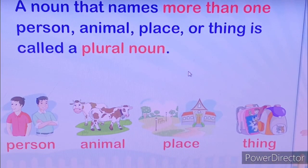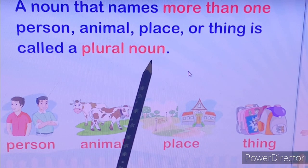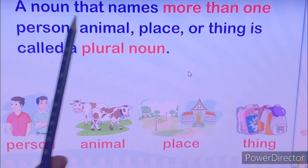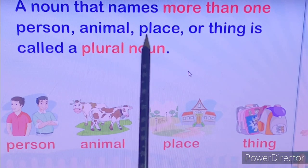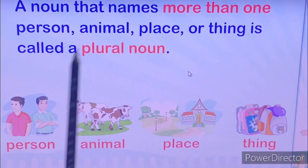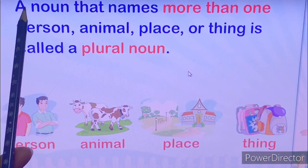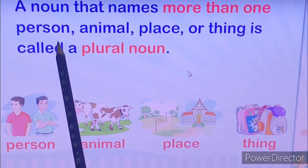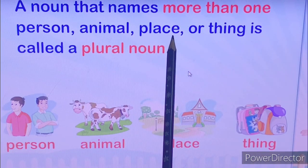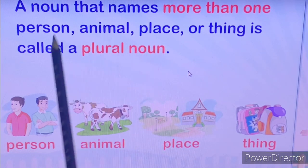So after singular form of noun, we are doing plural form of noun. A noun that names more than one person, animal, place or thing is called a plural noun. I repeat, a noun that names more than one person, animal, place or thing is called a plural noun.